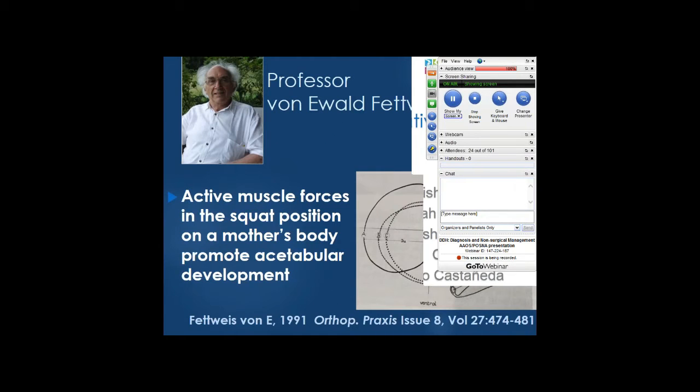And Professor von Ewald-Fettweis, actually prior to 1991, but he wrote a book in 1991 that showed that these active muscle forces in a squat position on the mother's body, as in infant carrying, promotes acetabular development. And he had some biomechanical models which were also confirmed by another German, Buschelberger, that showed that this position is ideal for deepening the acetabulum.